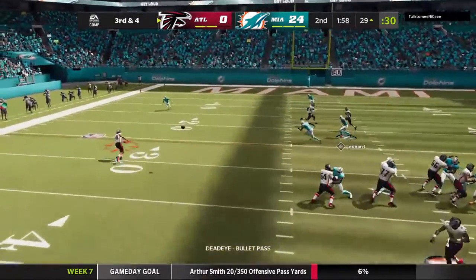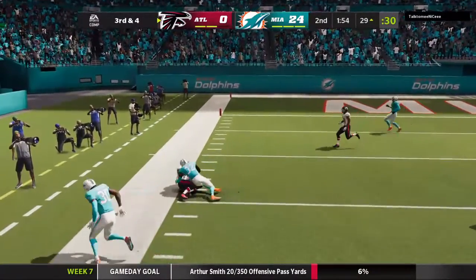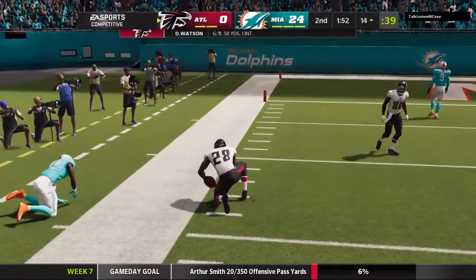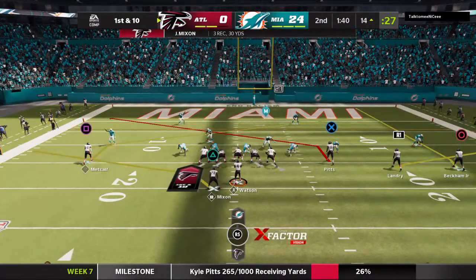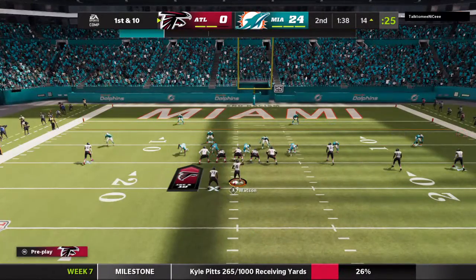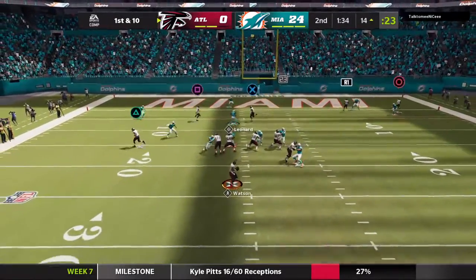Now it's Watson. This goes out wide for Mixon. And he's got another 1st down as he's brought down at the Dolphins' 14. A first chance in the red zone for the Falcons now. It's 1st and 10 at the 14. Watson looks to throw again.